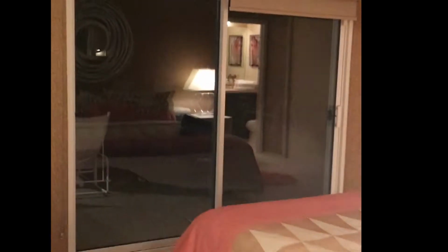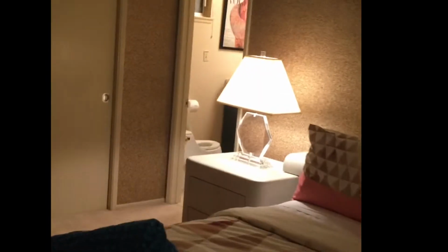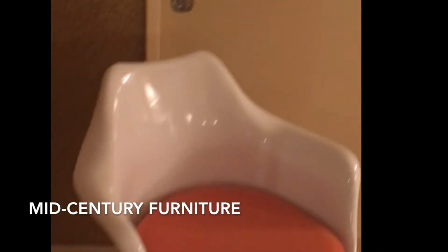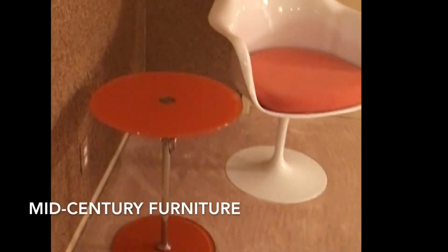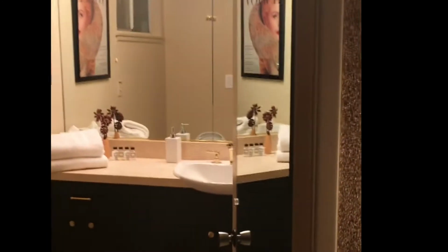This might be my favorite bedroom at Walt Disney's house in Palm Springs. I don't know if you can see it, but the walls are cork. They're actually gold. King size bed, lucite lamps. I love the furnishings. They're considered antiques today, but they're incredibly fresh, still, 50 years later.